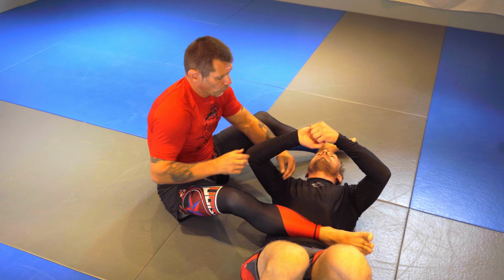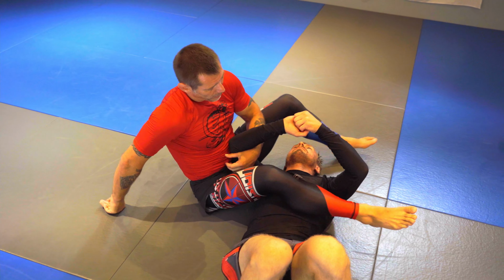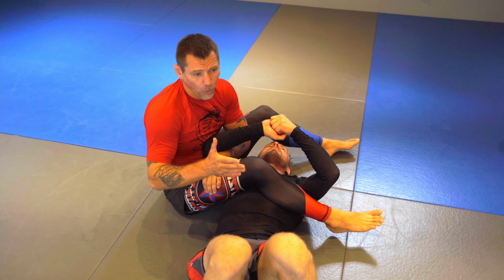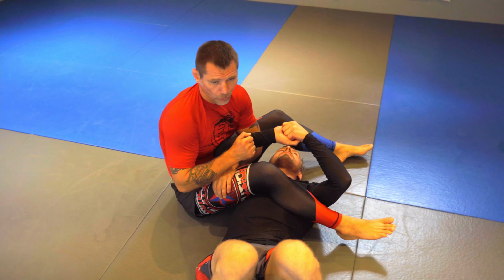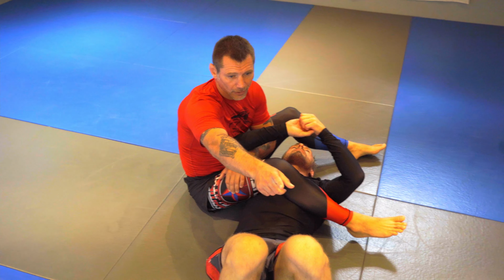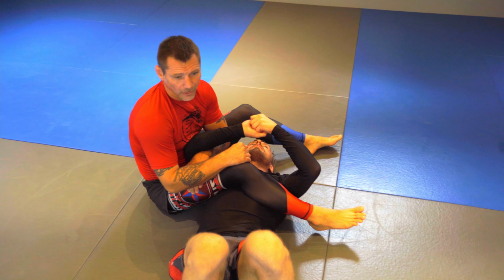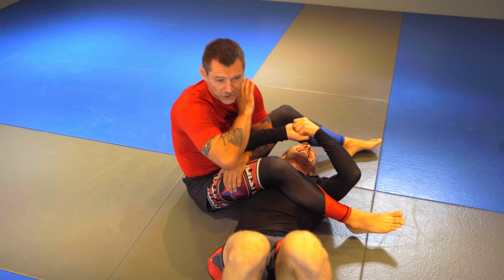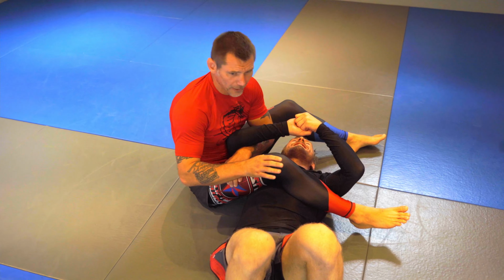Next thing I would like to address: crossing feet versus uncrossing feet. Right, guys? Who here was taught never to cross your ankles? What's the reasoning? They said if you cross your ankles, you can't get as much of a squeeze. This is the dumbest thing ever. It's exactly the opposite, right?